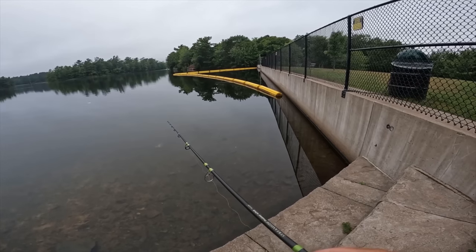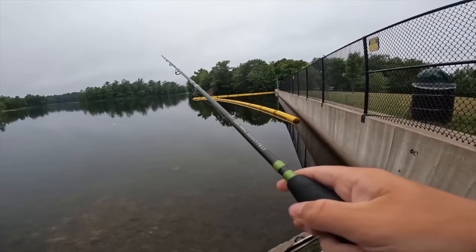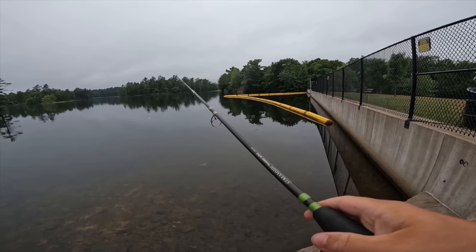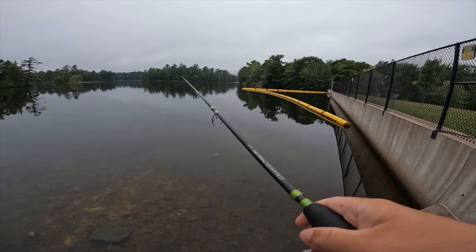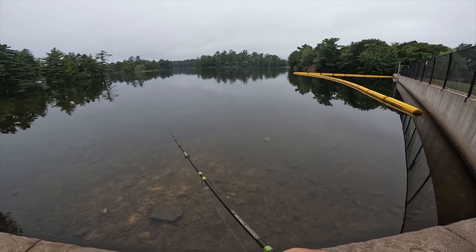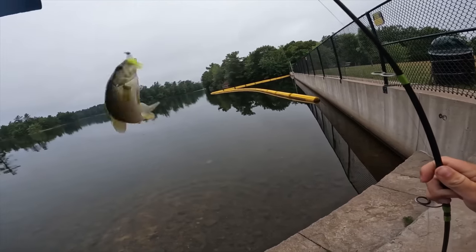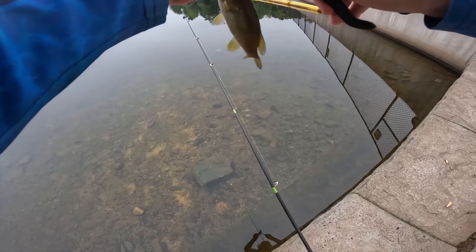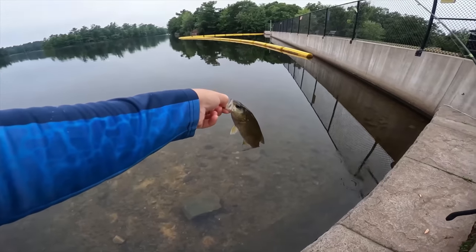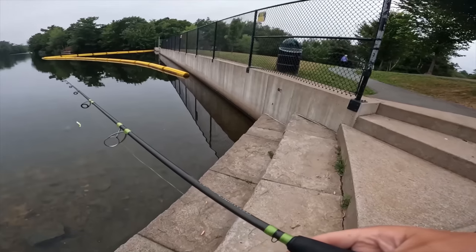There we go. Oh, I had a bite. Got one. Another Nova Scotia smallmouth, guys. Beautiful. There we go. Another Nova Scotia little smallmouth. Let's let him go. See ya, buddy. Beautiful little fish, guys.